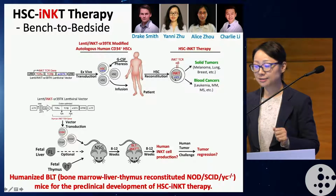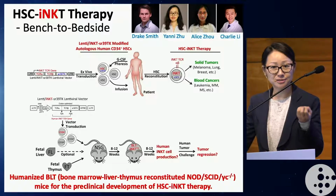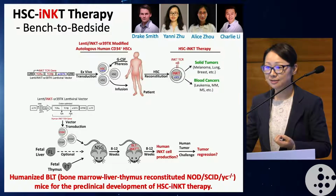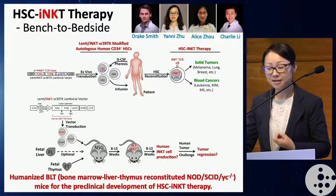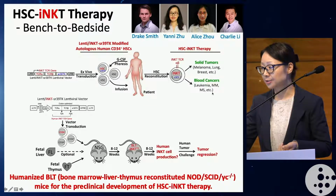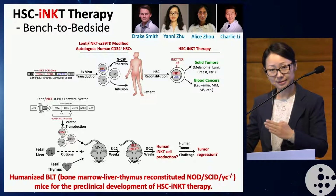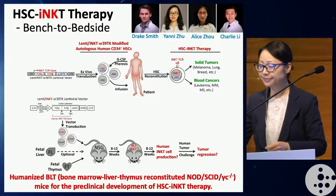So we hope, because of the nature of those cells, that they can, as mentioned, target multiple cancers, independent of protein antigen limitation and independent of MHC restriction. We hope this therapy may have a broader application to treat multiple solid tumors and blood cancers, especially those listed over here that have a strong clinical correlation with iNKT cell function.